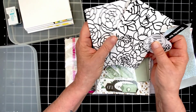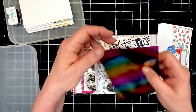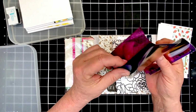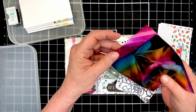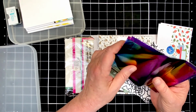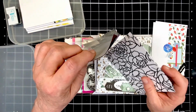And then you get some samplers of foil. I did do some foiling for my cards today. So I've got this kind of rainbow, and then there's this really beautiful purple. I don't know if you can see it. Yeah, you can. And then these gorgeous little stars. So you've got enough stuff to foil yourself a couple of cards. Well, looks like 3 cards to be exact.